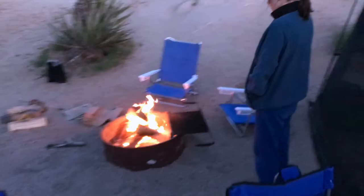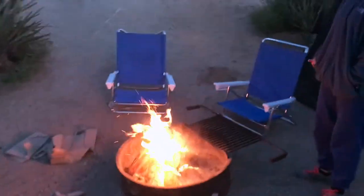So yeah, we're done with the hikes. We're just gonna relax. This is the last night that we stay here in Joshua Tree. There's a bonfire.